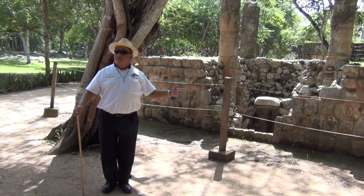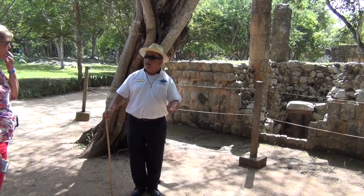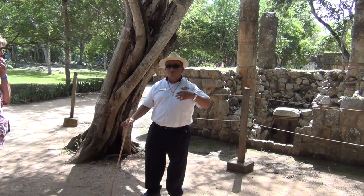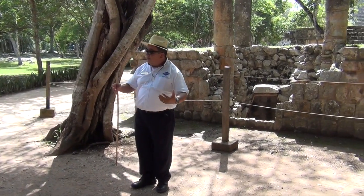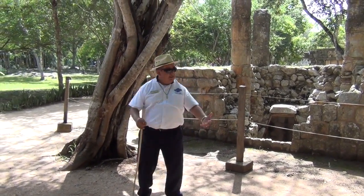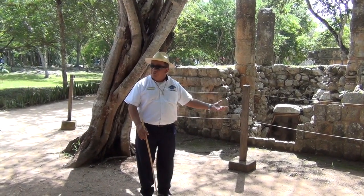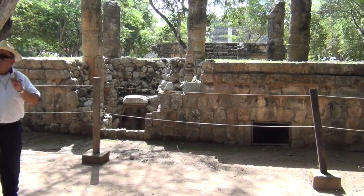They were buried. In Chichen Itza, there is no burial ground, no cemetery, because Mayas practiced cremation. So in just a very few temples or platforms, archaeologists discovered tombs. In this case, these two down here. Okay? Now, let me show you.